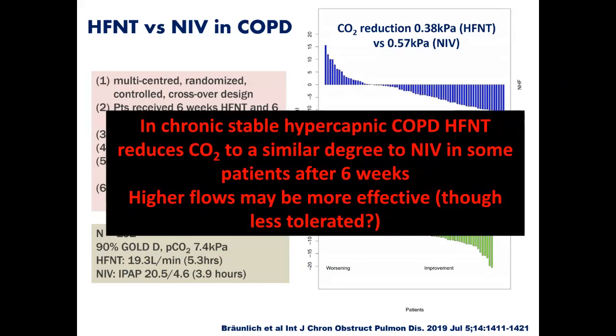From this, we might conclude that high-flow nasal therapy in that setting can reduce CO2 to a similar degree to NIV, though this was only after 6 weeks. And of course, a reduction in CO2, whilst it might imply other benefits, is not a clinically important aim in itself.